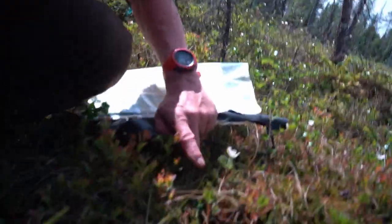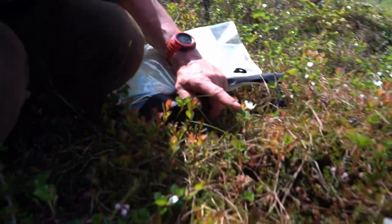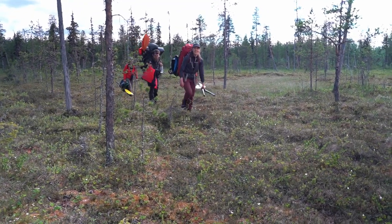All these white flowers, this one, are cloudberry flower. So soon we have orange, very nice tasty berries. Går det bra? Ja.